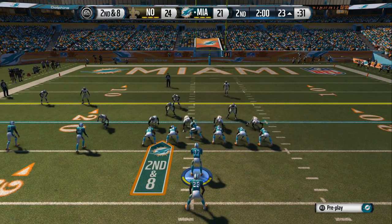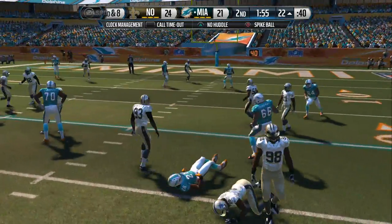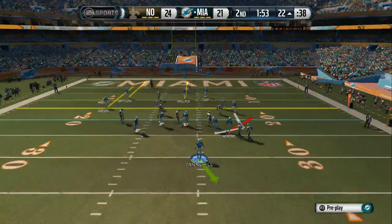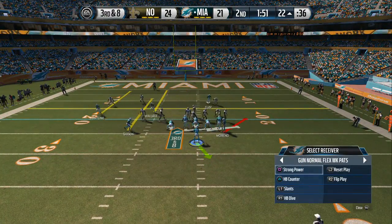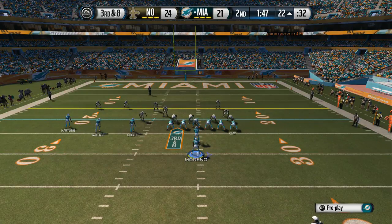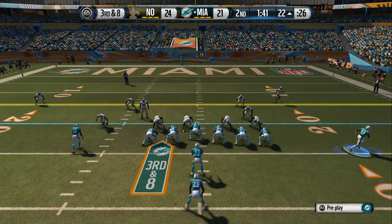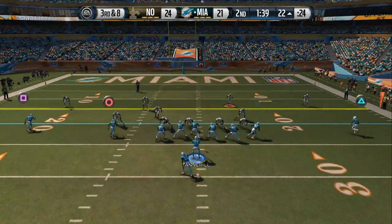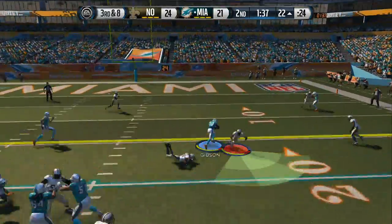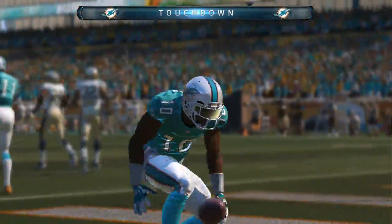Tannehill's lining up in the pistol. Moreno's going to take the handoff now. Bush is going to make the tackle. That last play was a run. Third down coming up. They're going to the hurry-up offense, and they're back to the line quickly. They motion the receiver around to the other side. Looking to the right side and throwing. Touchdown, Miami Dolphins.